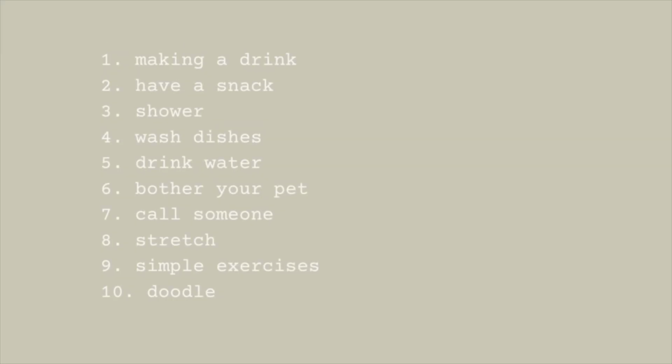So do not pick up your phone, instead do a task like these.